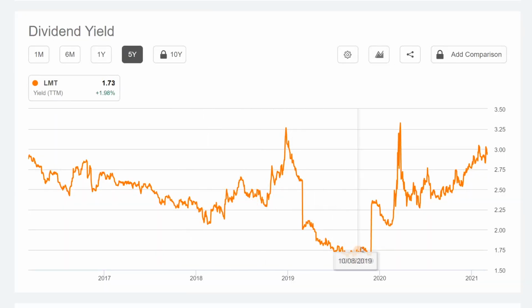If we look around March 2020, which is when the market crashed, you guys can see this huge spike right here. And if we look over here on the left, you'll see that the dividend yield was at 3.32. So that's an awesome deal that you would have gotten.